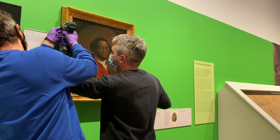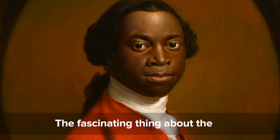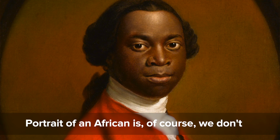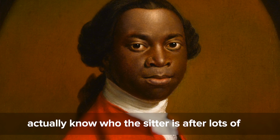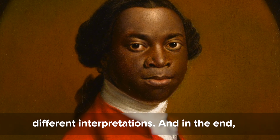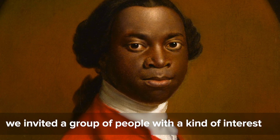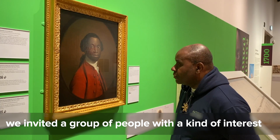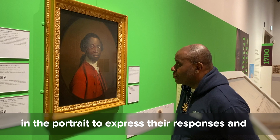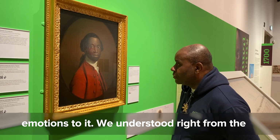The fascinating thing about the Portrait of an African is, of course, we don't actually know who the sitter is after lots of different interpretations. And in the end, we invited a group of people with an interest in the portrait to express their responses and emotions to it.